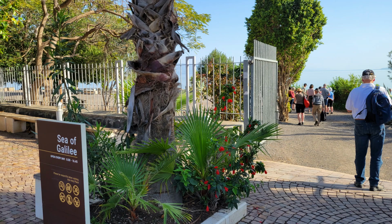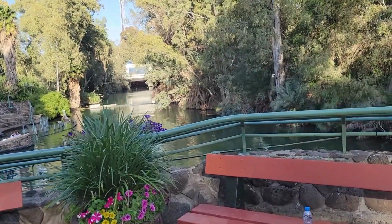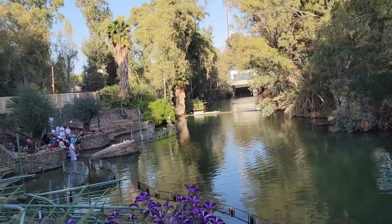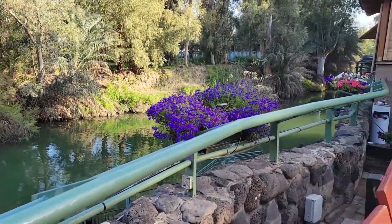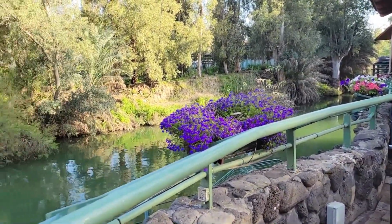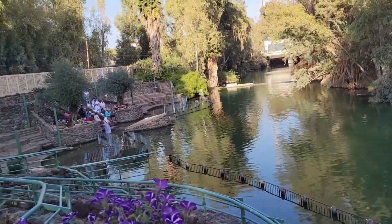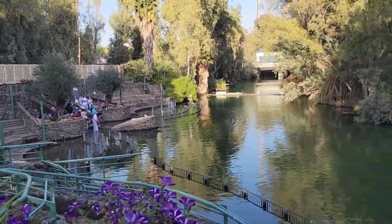After Capernaum, we went to the River Jordan, where on the wall we could see the governor of Ogun State had put up a plaque for Nigeria talking about the baptism of Jesus at the River Jordan. River Jordan, the Jordan River. So some of us were baptized here at the River Jordan, just like many other people do their baptism here as well. And that was the end of a very eventful day.